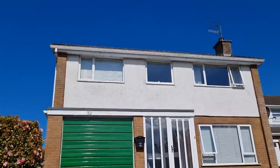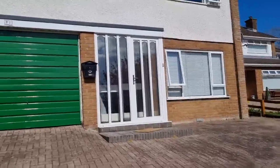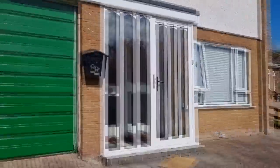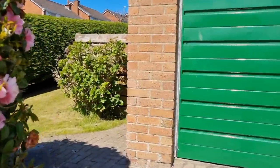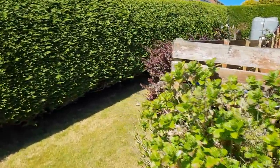It's got a garage. Obviously this is a place I'm renting for at least the next year while I continue to save to buy a house. So that's the front door, but we're going to go around the side first. Weirdly, garden wise, decent size.